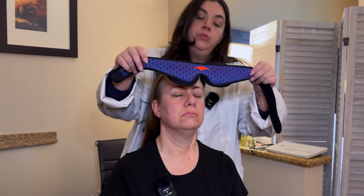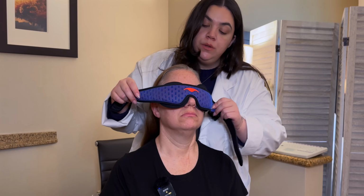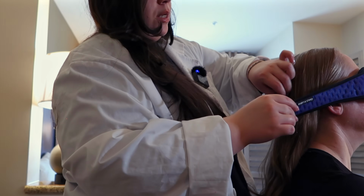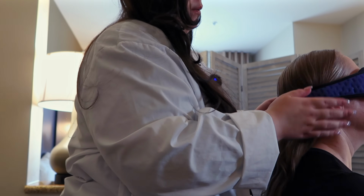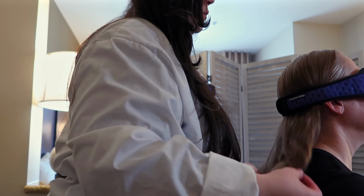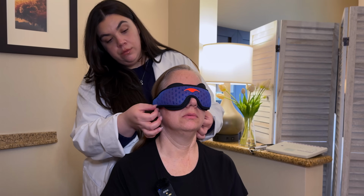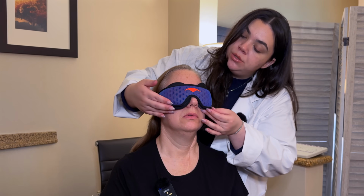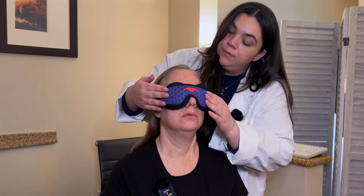So bringing this down along the bridge of the nose. Once again, going to adjust the mask in the back to your measurements. And just make a few minor adjustments here to ensure we are getting a proper fit.